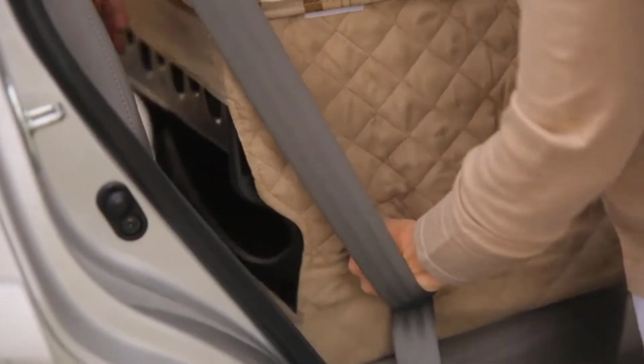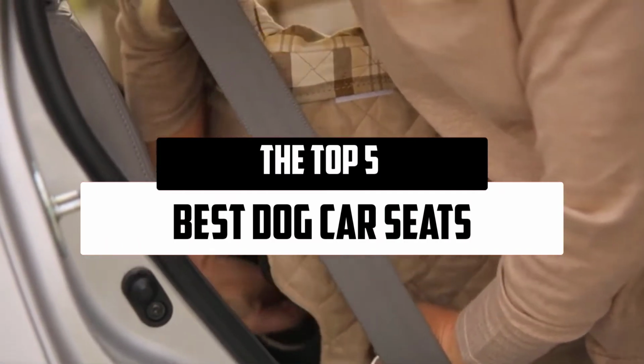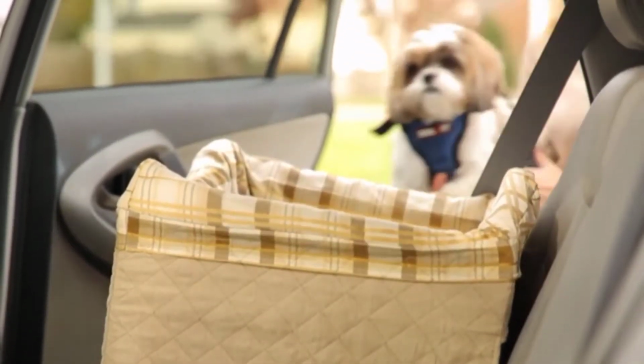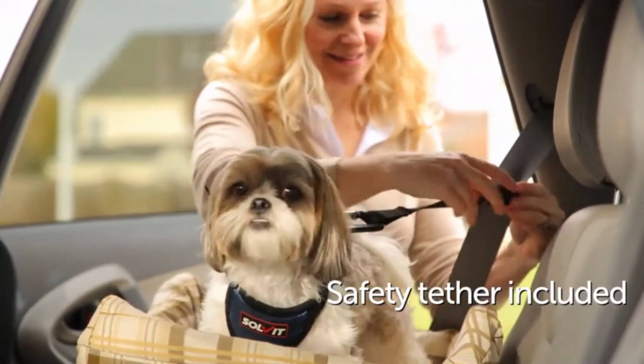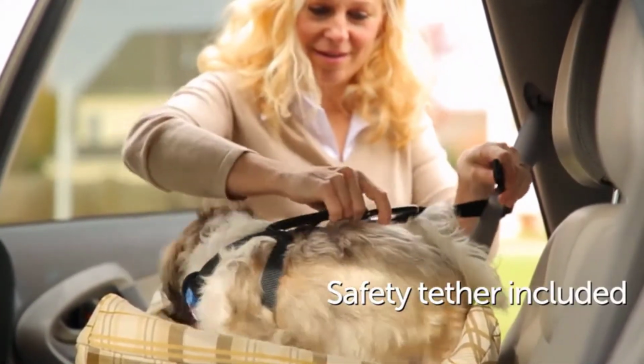Today we'll take a look at the top 5 best dog car seats that are available on the market. I tried to make the list based on their popularity, quality, price, durability, user opinions, and more.